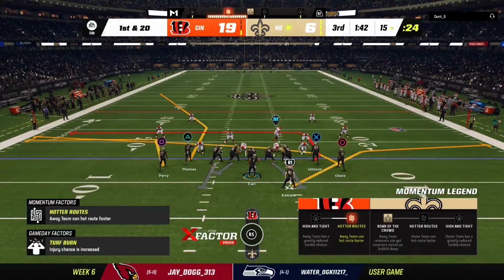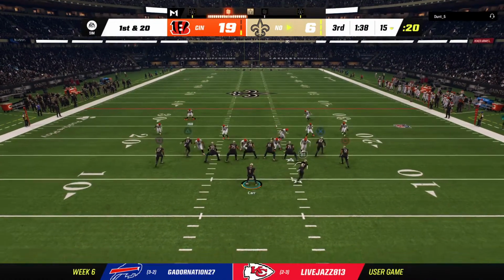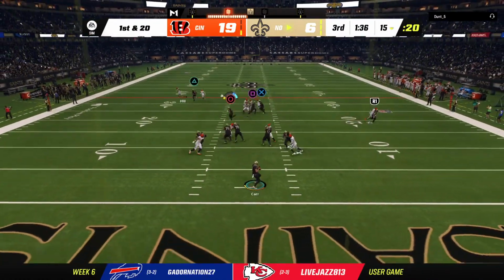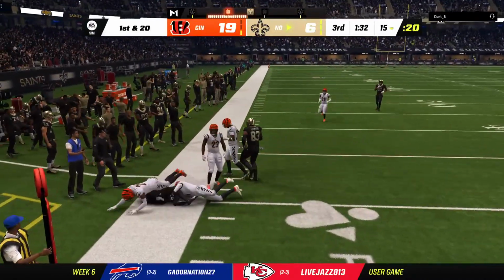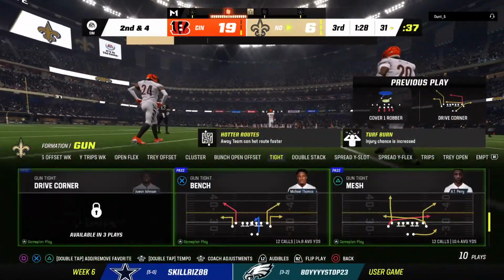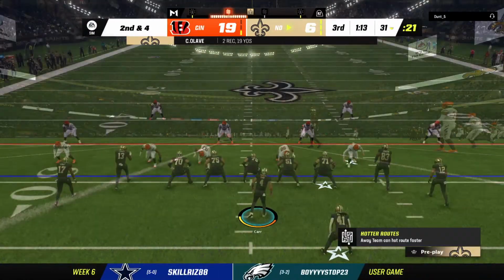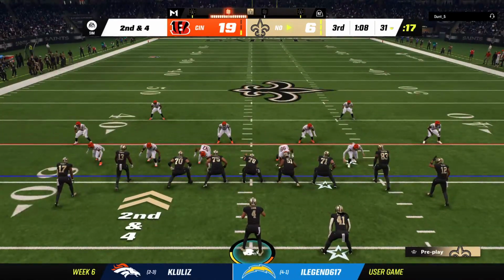So following the hold, they're in a bit of a hole here with a 1st and 20. Working from the gun, it's Carr. Tries the left side and finds Olave. It's a big play, yet amazingly, because of how far they had to go, they're still looking at a 2nd down here. It's a gain of 16.